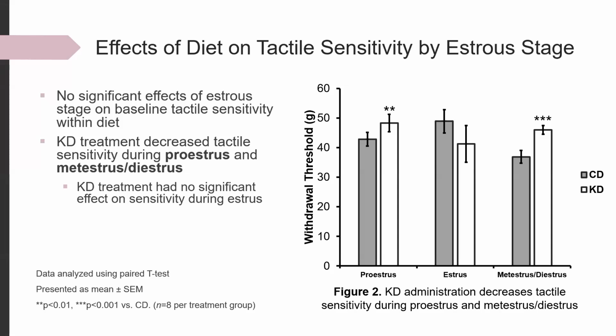When data were analyzed by estrous stage, there were no significant effects of estrous stage on baseline tactile sensitivity within each diet. However, between diet groups, ketogenic diet treatment was shown to decrease tactile sensitivity in animals during the proestrus and the combined metestrus-diestrus stages, with no significant effects of ketogenic diet treatment on tactile sensitivity during estrus. So as you can see on the graph, withdrawal threshold was significantly higher in the ketogenic diet group during proestrus and the combined metestrus and diestrus, but there were no significant differences between diet groups during estrus.